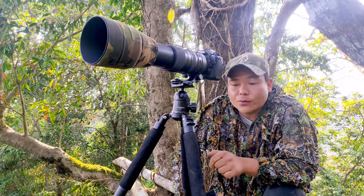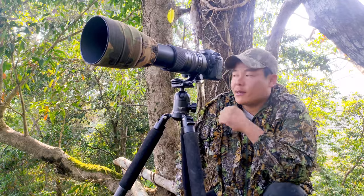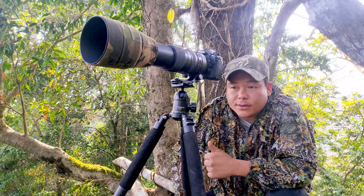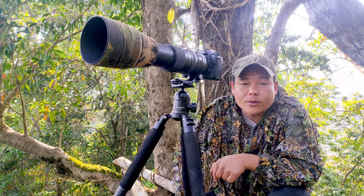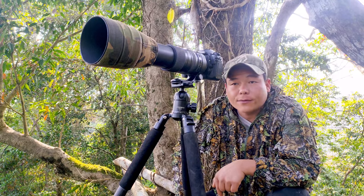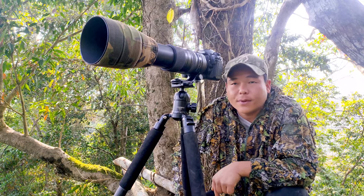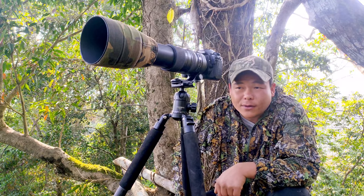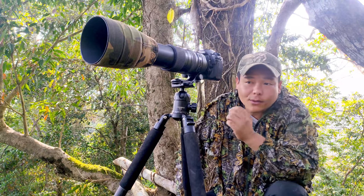I have invested so much effort and time in building this tree house, but I never regret it, because I'm not going to use it only today. I'll be using this whenever I get free time to come here and photograph the birds. This is not going to benefit photographing only hornbills. I will also be photographing other birds.